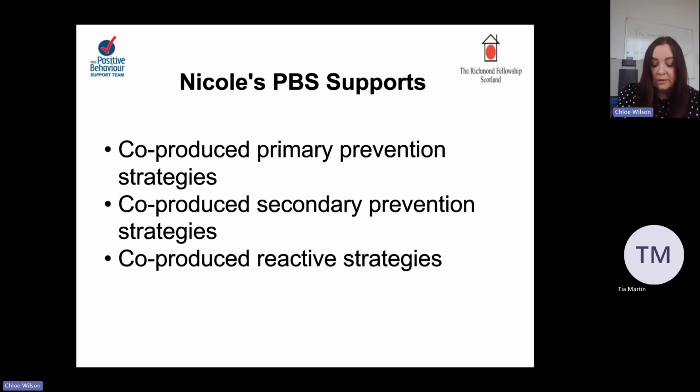But this time on rapport building was so necessary. It was necessary because for the supported individual, they needed to see me as not just the behaviour person, but actually instead that I was involved to help improve their overall well-being and therefore their quality of life. Now, despite developing strategies for all stages, including primary prevention strategies such as plans related to sensory needs, communication, and skill development, today I'm just going to share how we co-produced secondary and reactive strategies.